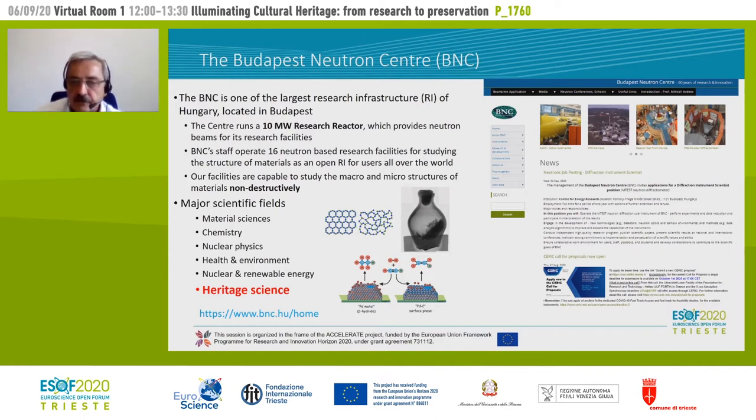The Budapest Neutron Center, which I am also directing, is one of the largest research infrastructures of Hungary. The center runs a 10 megawatt research reactor, which provides neutron beams for its research facilities. The BNC staff operate 16 neutron-based research facilities for studying the structure of materials as an open research infrastructure for users from all over the world. Our facilities are capable of studying macro and microstructures of materials non-destructively.